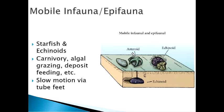And if you watch that Shape of Life video, you'll see that. They're very good at what they do. Whereas sea urchins like this, these epifaunal ones, are very good at grazing. And then infaunal echinoids tend to be deposit feeders. These things move by slow motion of their tube feet, which is also shown in beautiful detail on that video.